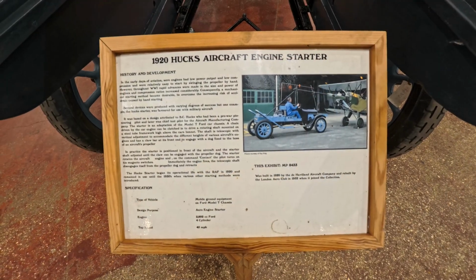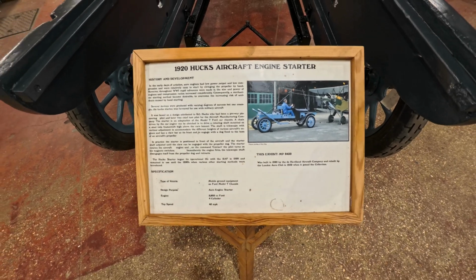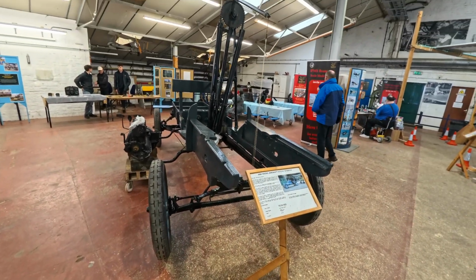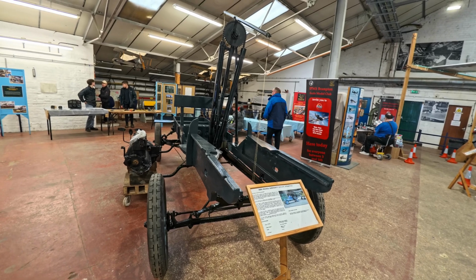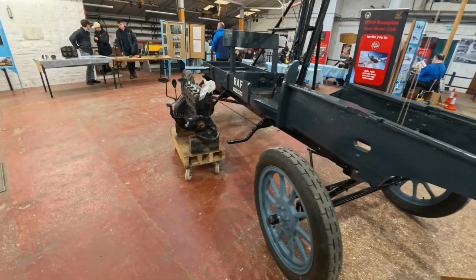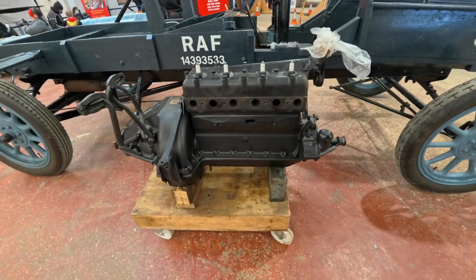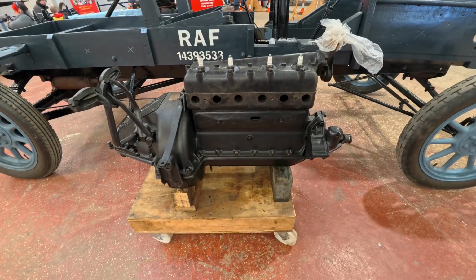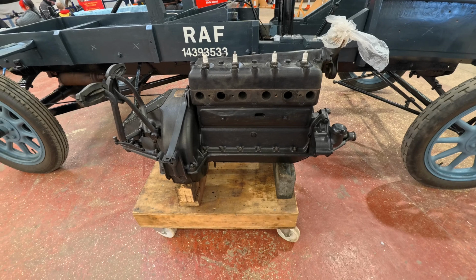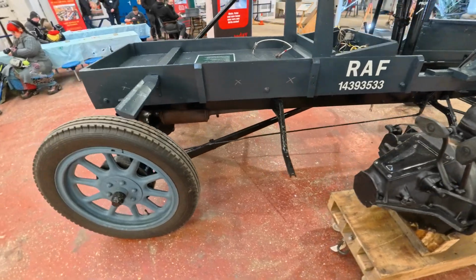And this strange machine was what was known as an aircraft engine starter, built by a company called Hucks. They used a Model T Ford frame, axles and engine. They fabricated a wooden chassis into which they put the engine, and that then drove a gantry drive which connected onto the prop shaft of the propeller, and it spun the propeller over and no doubt prevented quite a lot of accidents for people that used to start piston engine aircraft by hand.